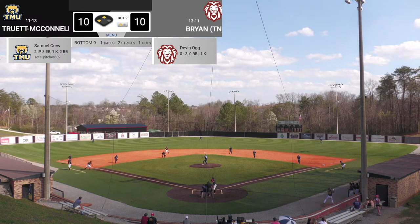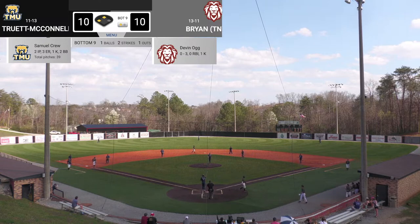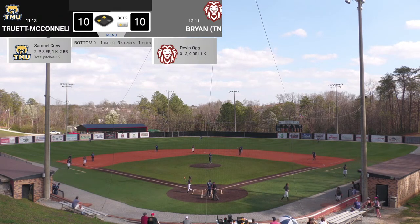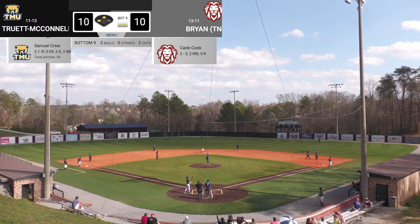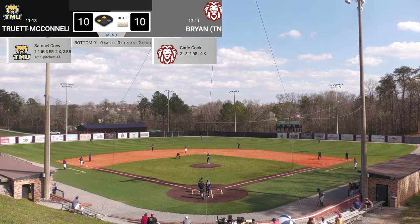Pitcher comes set, deep breath, and here's the pitch to Ogg, and that's going to be a swing and a miss for strike three. And that's going to bring Cade Cook to the plate, who in his last at bat hit a solo home run to get the Lions within two in the bottom of the eighth. Then Truett scored one in the top of the ninth, and now we've got a tie ball game with runners at second and third, and we need Cook to get a huge hit right here.